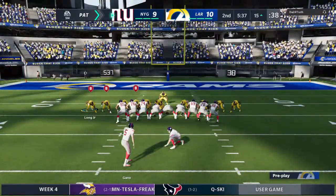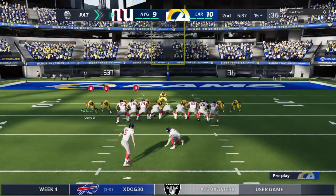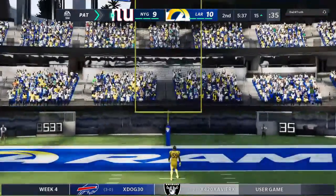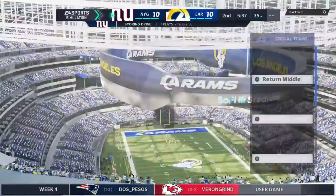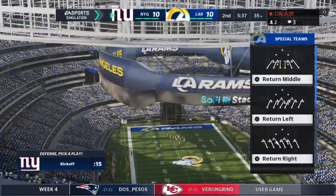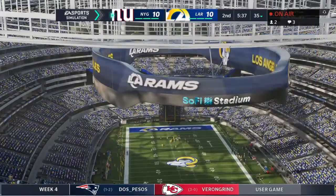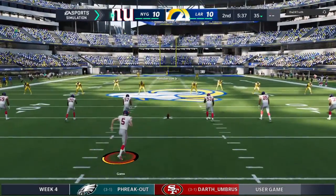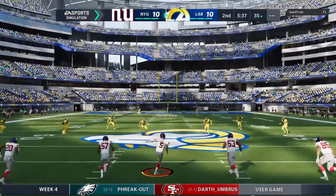Adrian Peterson, his first touchdown on the year. And the Giants are an extra point away from tying up this football game. Extra point try good by Gano. And we are even at 10 apiece. Graham Gano set to kick off. All level now at 10 apiece as the kick's away.